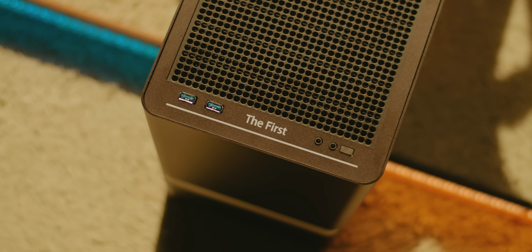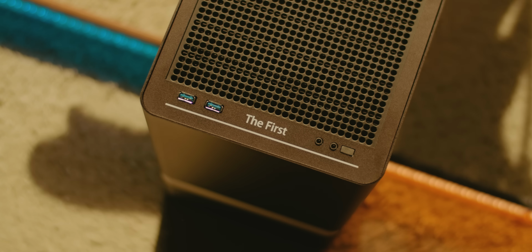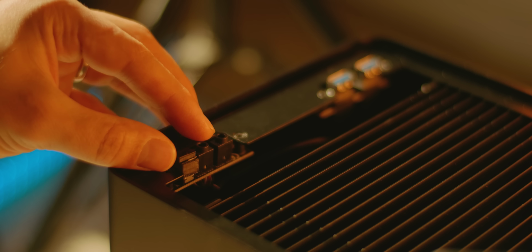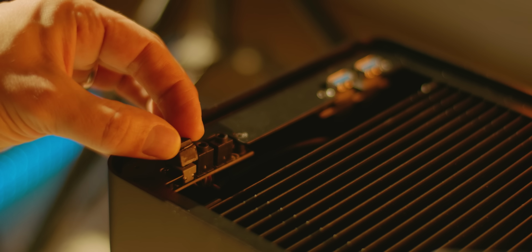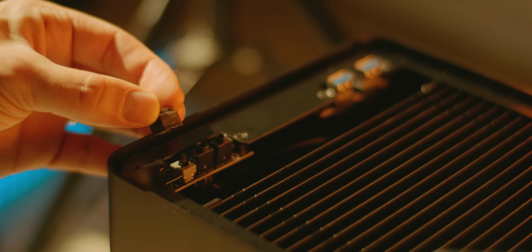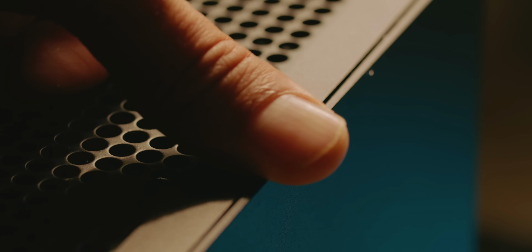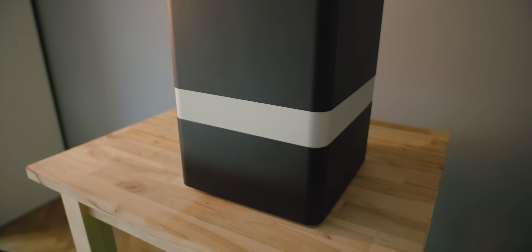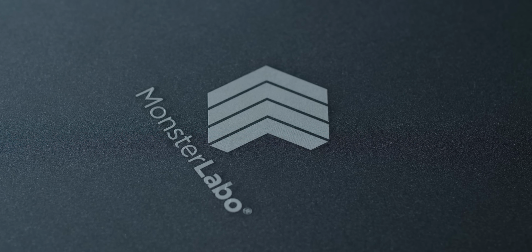The I/O is up top with dual USB 3s, audio jacks, and the jankiest power button ever with a housing that isn't attached, and overall I'm a bit surprised at the feel and finish of the First. It's a bit rough around the edges, and the contrast split piece, that is the different color at the front, isn't exactly in line with other panels. In some ways it feels like a premium product, but it's almost like in the final stages of production.